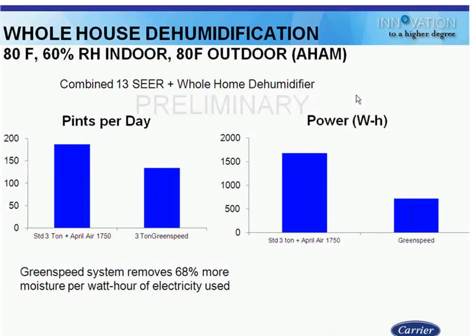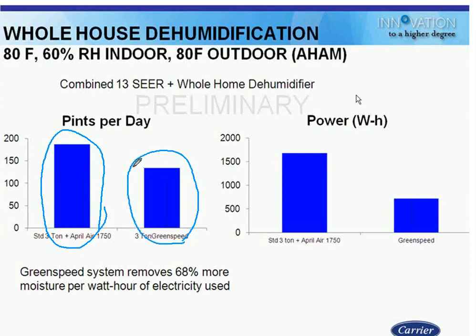This is an unofficial study that was done comparing the variable speed unit versus a regular unit with a whole house dehumidifier. So here's how much water that a 3-ton unit with a whole house dehumidifier installed extra could remove: 170 pints per day. This variable speed unit on its own, without the whole house dehumidifier, is removing 130. So he's doing a pretty good job on that, and he's doing it with a lot less energy consumption. Right? So I'm able to remove more moisture without running more equipment.